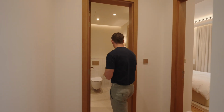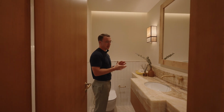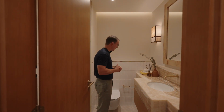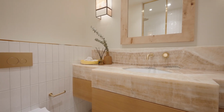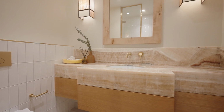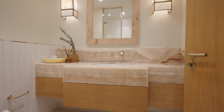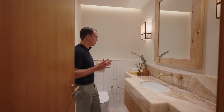We come into this beautiful guest powder room now, and the first thing that obviously takes your attention is this amazing Antico Onyx vanity, which is just beautiful. If you see the close-up here, you have different veins of red, orange colouring and some darker veins going through the back there, and it really is a piece of art. It's a beautiful start to this property.